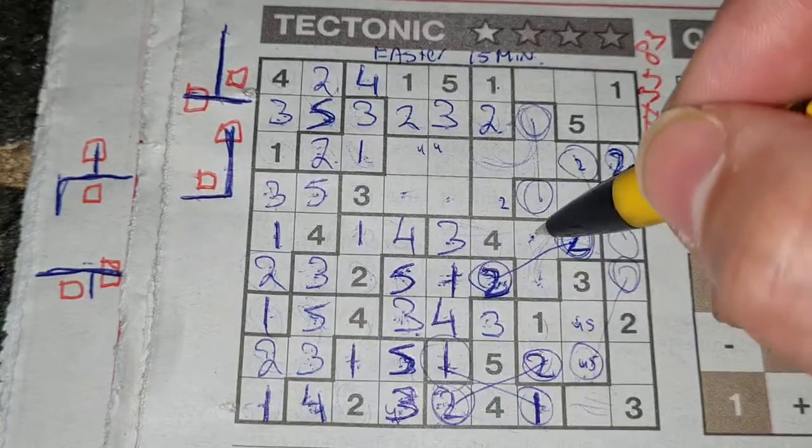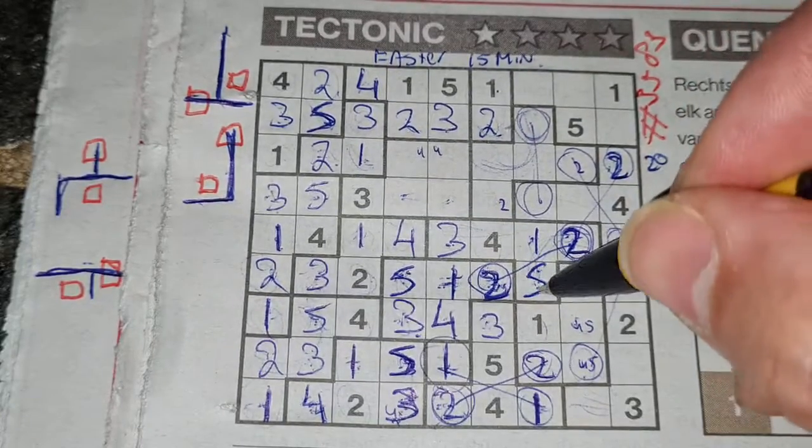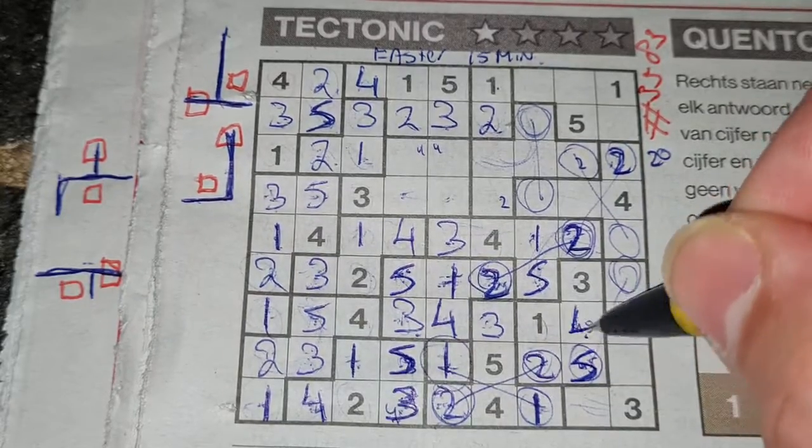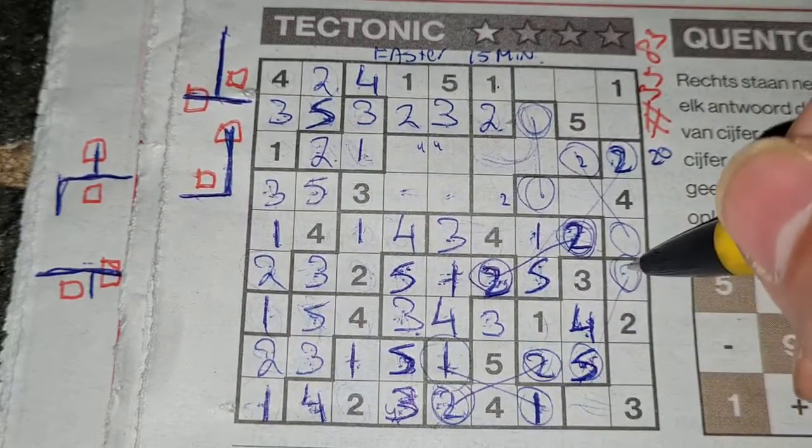We have a 1 here, no 1 there. 1 should be here, and a 5 goes there. Now we have a 5 there, so this box can't be 5 anymore. That box should be a 5, and this box should be a 4. This box is connected with that box, should be also a 5.